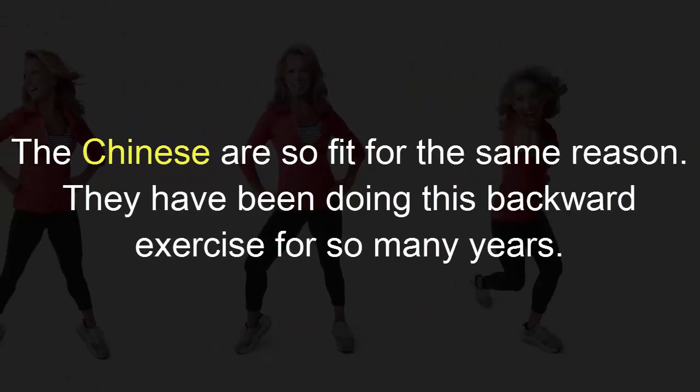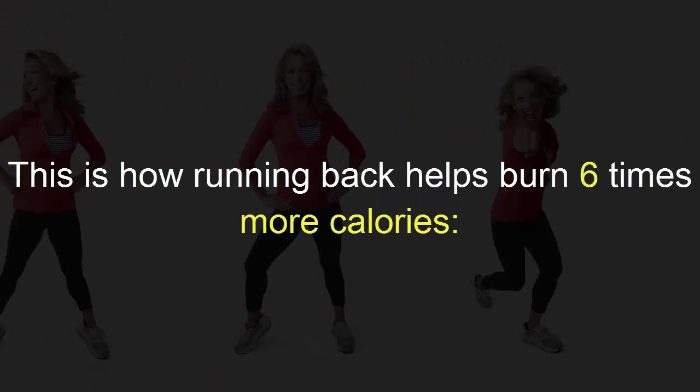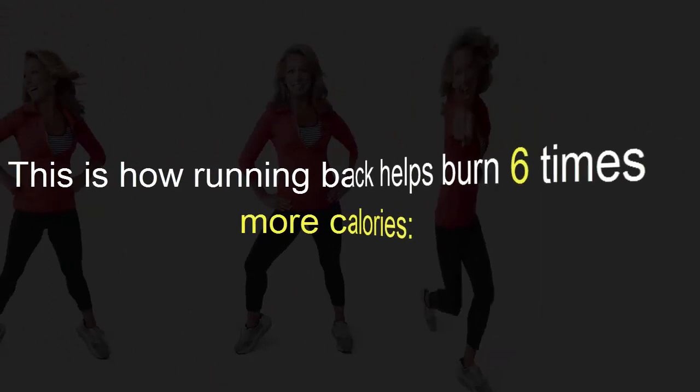The Chinese are so fit for the same reason. They have been doing this backward exercise for so many years. This is how running backward helps burn 6 times more calories.